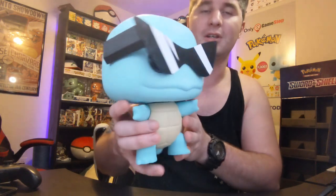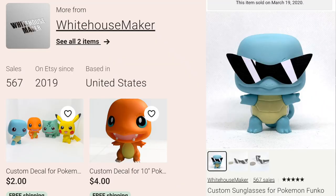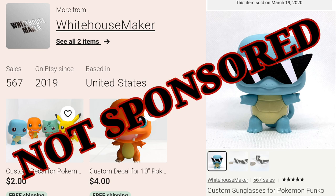That's supposed to happen. For our Squirtle Funko Pop here. This is the large size one, if you didn't know. But here he is. I mean, it just sits right there perfectly. And it was just like 3D printed. I found it on this guy, White House Maker, on Etsy. I think he's currently sold out at this moment, but I'm sure he'll probably come out with more. It's probably a hot selling item.